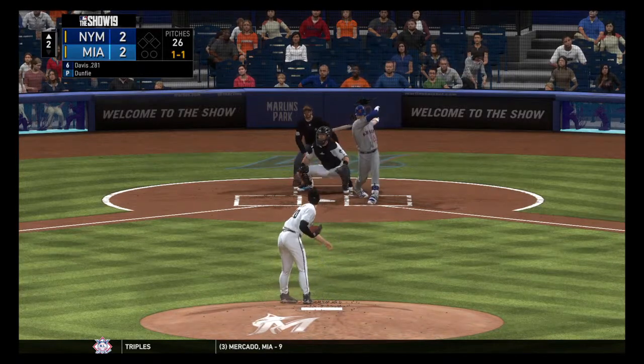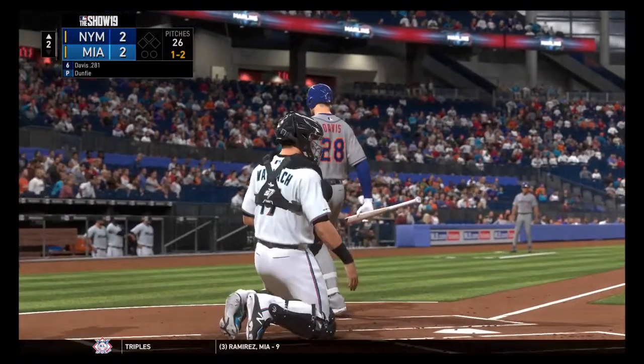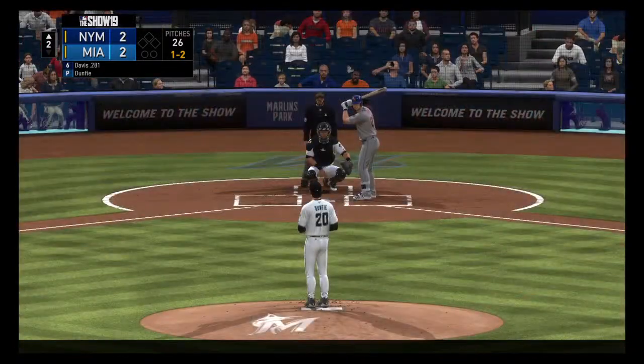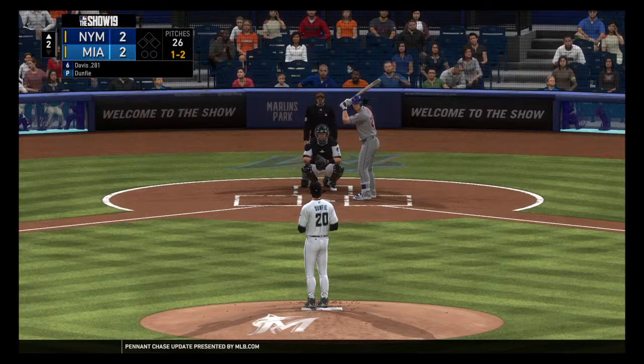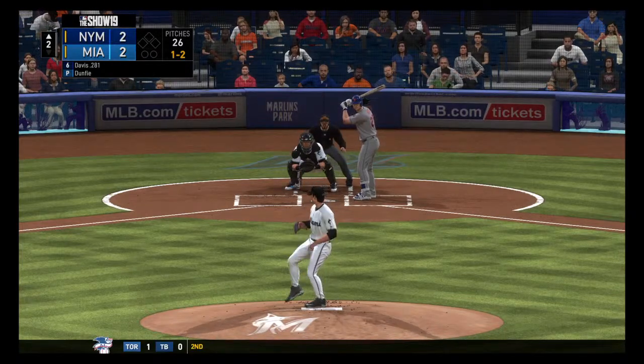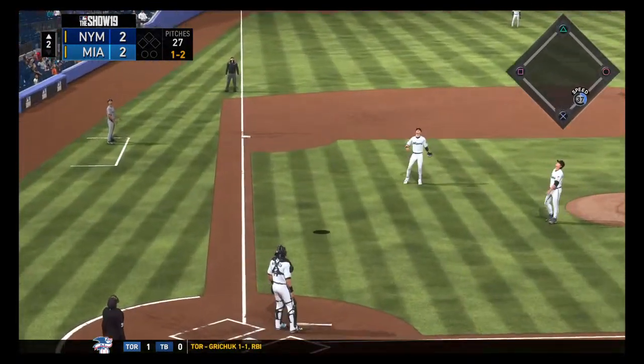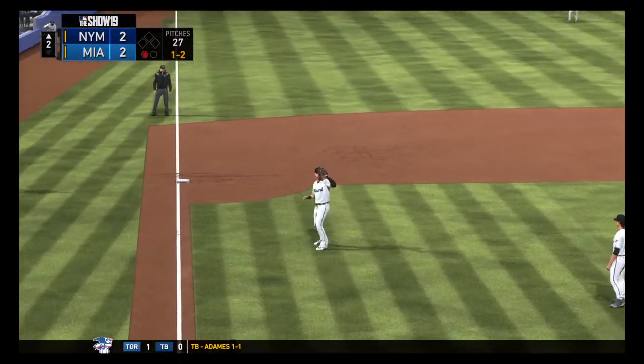Knows what the manager and coaching staff expect from him. Is not taken aback by anything. He's been through the spring training process and gotten to know everybody in this organization top to bottom. Popped him up. Anderson is there for it. 1 out.